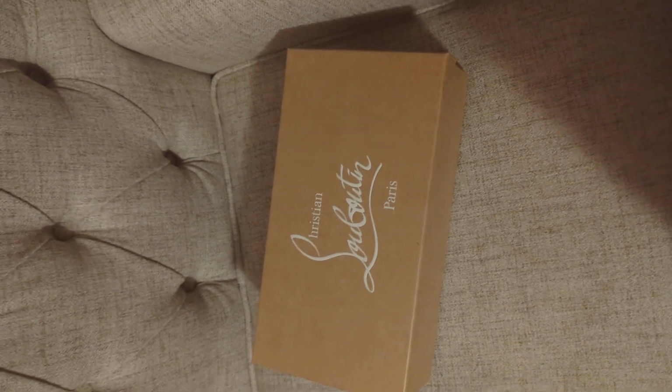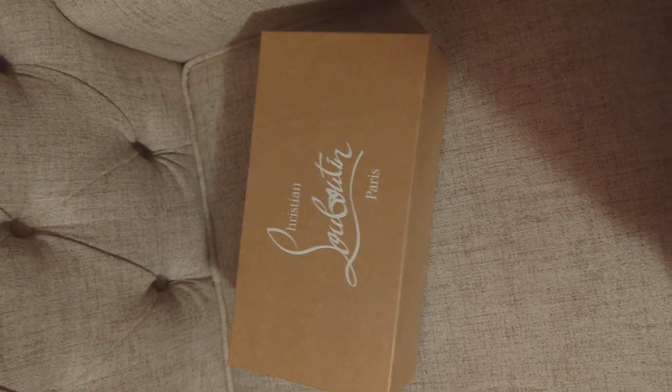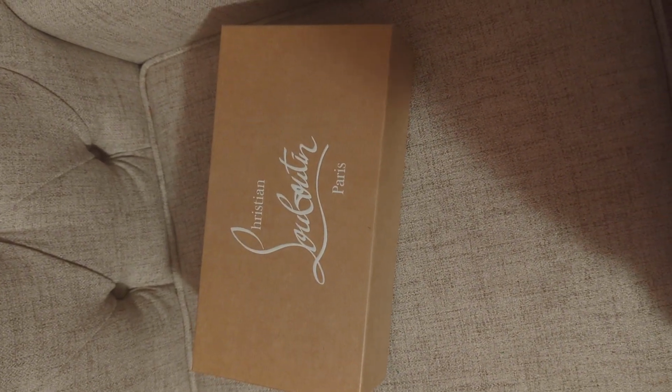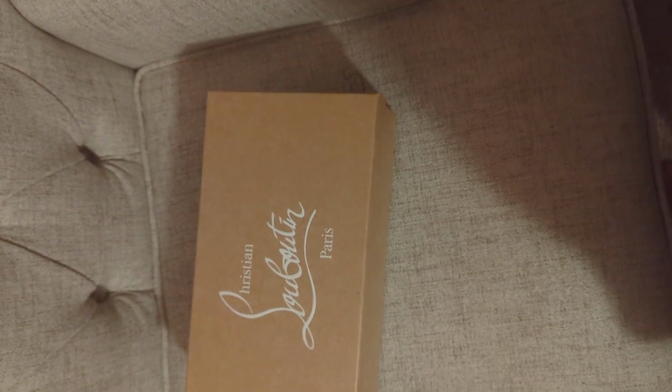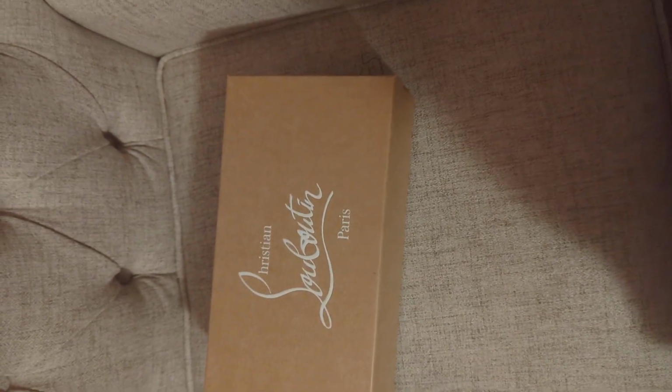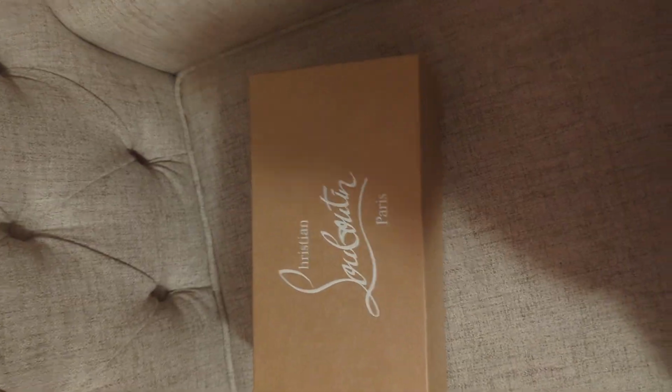Today I'm going to be unboxing my newest collection to my Louis Vuitton shoes. And here it is. I went to the store, picked this up. No, I did not. I ordered it from Neiman Marcus because they did not have my size. Now these shoes run big. So I order a half a size smaller than what you normally are.